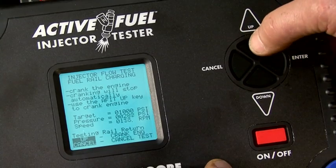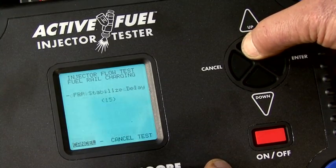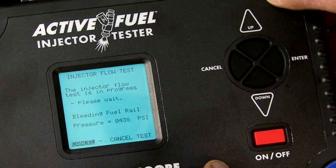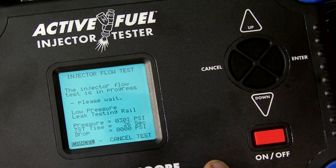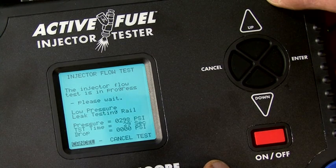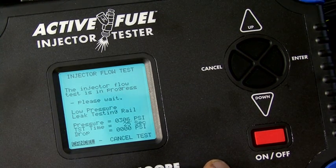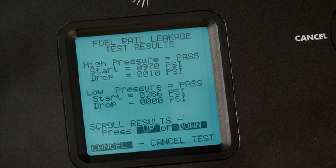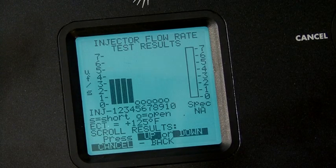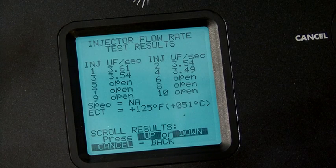When prompted, the technician cranks the engine on the AFIT. Then the tool stops the cranking, and after each crank, one of the vehicle's injectors is tested. The fuel pumps, starting system, and regulator are also tested for proper operation. When the test is complete, the results are displayed on the AFIT main unit in a format that's similar to the results screen for a port injection vehicle.